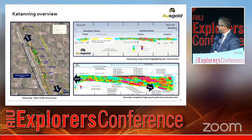You can see here, this is a zoom in of this Jinkas area. And I'll come back to this a little bit later, but you can see there's a lot of very high grades in that. And they're really focused in these high grade shoots. And there's 2 of them here. We have 3 stacked lodes, but 2 very high grade shoots. And these are very responsive to downhole EM. So we've been using those to target those directly.